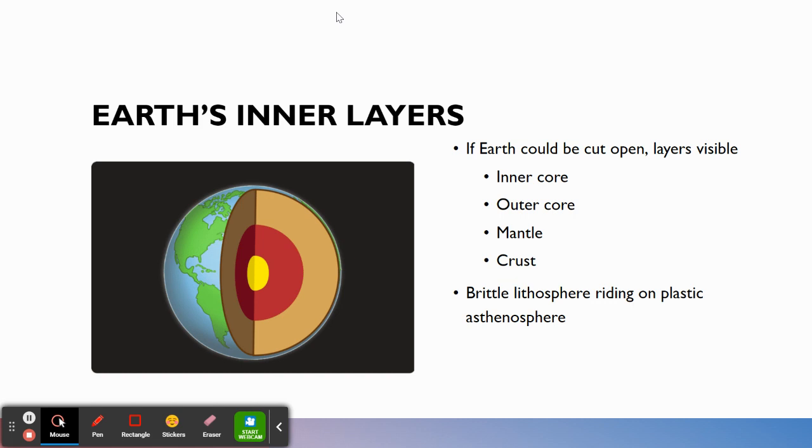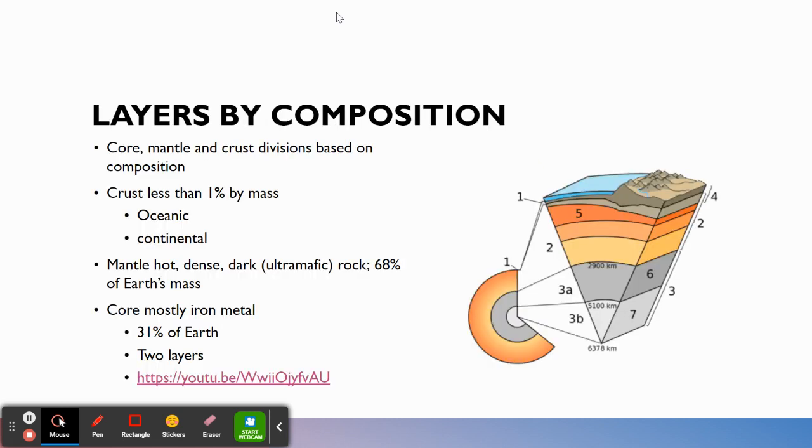It looks like melted butter. It looks liquid, right? Yeah. And it looks kind of warped. So if you can imagine part of the mantle being kind of melted and warped, the pieces of lithosphere float on top of the asthenosphere. The core, mantle, and crust are divided by composition. The crust is less than 1% by mass. So the crust is very light.